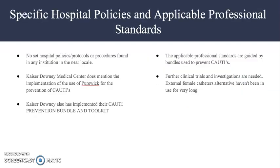Specific hospital policies and applicable professional standards. There are no set hospital policies or protocols or procedures found in any institution in the near locale. During our search, we did find that Kaiser Downey Medical Center does mention the implementation of the use of the PureWick external female catheter for the prevention of CODIs in its use letter and educational rounding leaflets.